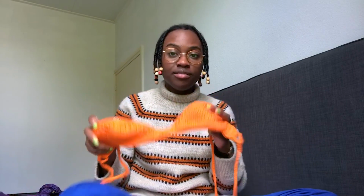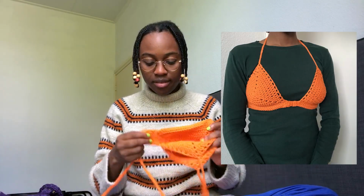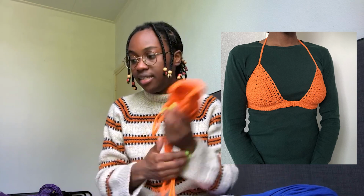In terms of getting the sizing right, I just tried constantly seeing if it looked any good. It doesn't really show here, but this actually fits me very well. I'll try maybe to add some footage here, maybe a picture or a tiny video clip so you can see how it looks. Is there anything else I wanted to say about this?